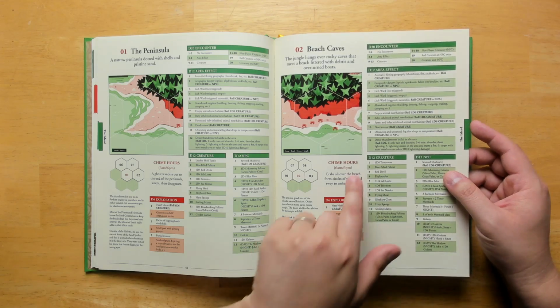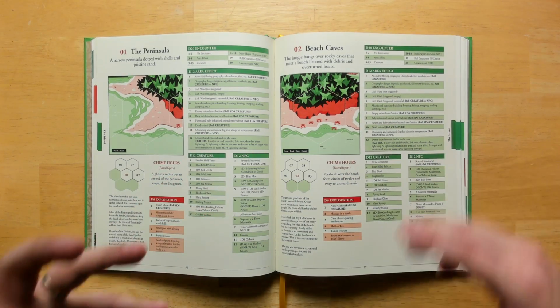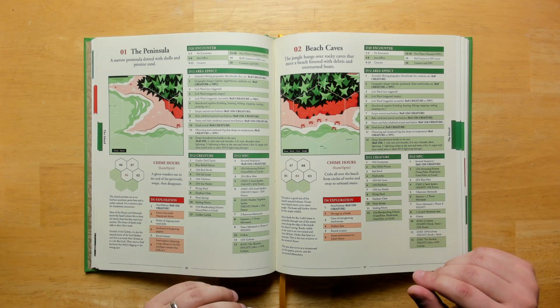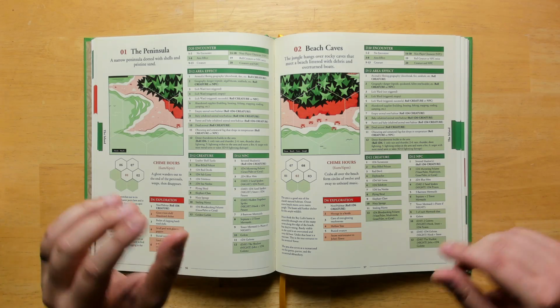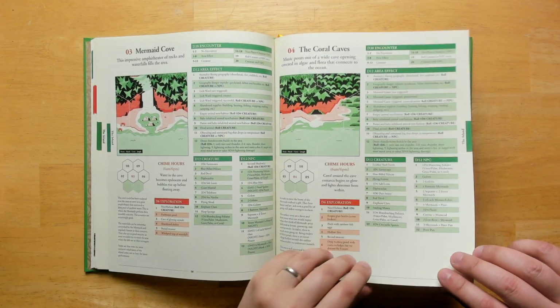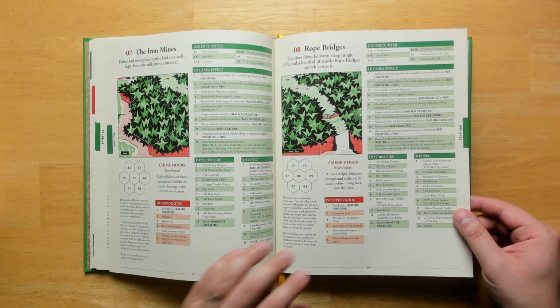There's something called chime hours. So at 6 a.m. and 6 p.m., on the island, something weird happens in every hex. There's a weird effect. So that can give you even more incentive to explore. Because if you're in a hex during the chime hours, then you get to see its one weird thing. The Jolly Roger, rope bridges.